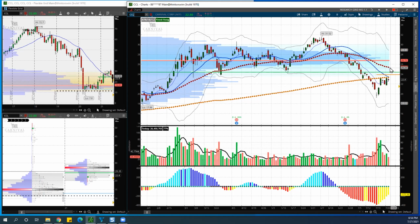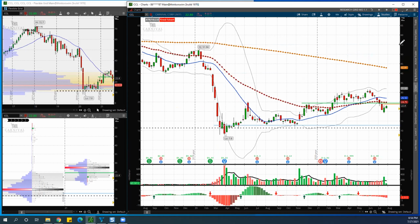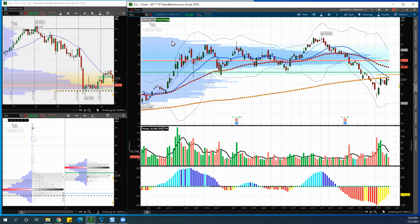2340 for 2540 for CCL. And that's a 10% move that we can capture. If we're lucky, we can get probably 26 bucks. Let's see the weekly, how it looks. So nothing I really love in there.